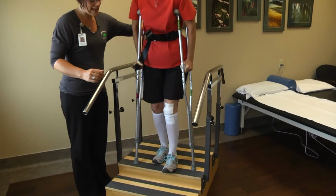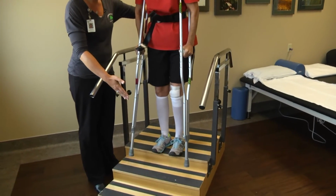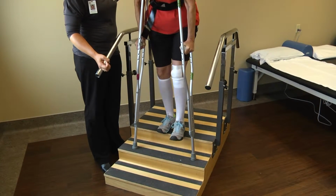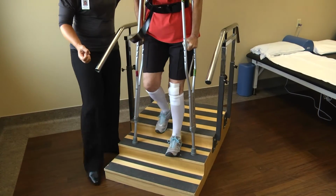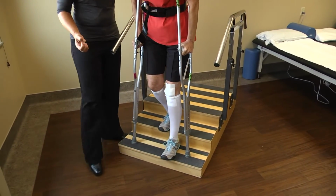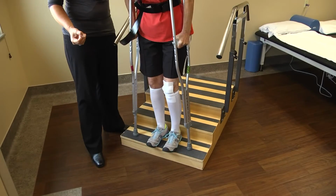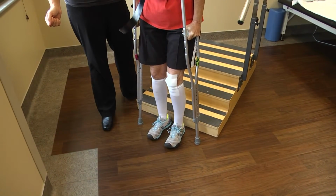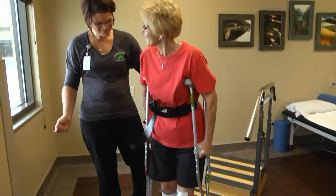So for going down, you're going to go down with both crutches. Surgical leg is going to go down. And then your good leg. Crutches, surgical leg, good leg. One more time, crutches, surgical leg, good leg.